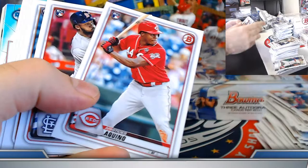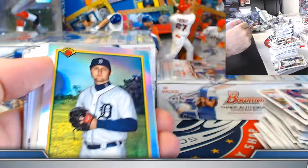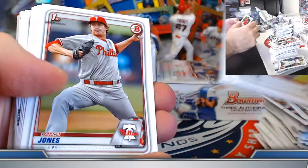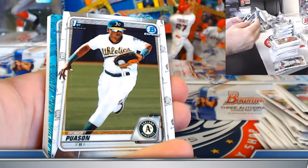Luis Alvarez, that's their second round on this one. Yeah, we got them earlier. Cubbies, Pipeline. Casey Mize, 30th anniversary. Ian Anderson, top 100. Braves got a lot of young arms coming now. Shimmer, shimmer. Aqua shimmer coming up. Huff, Paulson, Chromes.